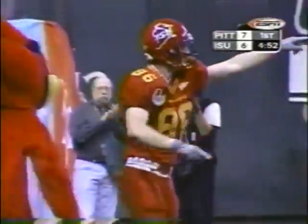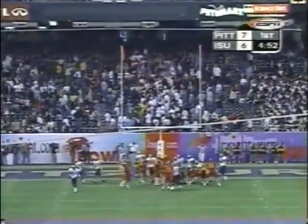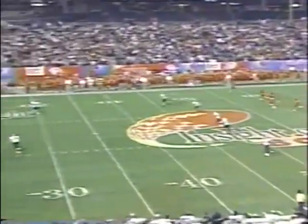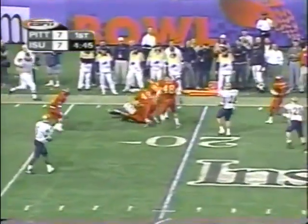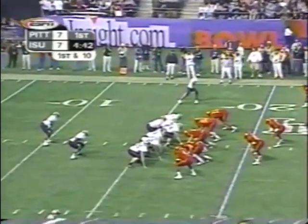And the Cyclones do answer back. Extra point. They're going to fight for the ball in the stands. It's up, it's good, and let's see. These footballs are expensive, folks. Iowa State answers right back on a pretty pass play of their own. And we're off to a good 7-7 start. The Cyclones will put it in the air, and Pittsburgh will get another possession. The first one worked out pretty well. 4:42 to play here in the first, tied at 7.